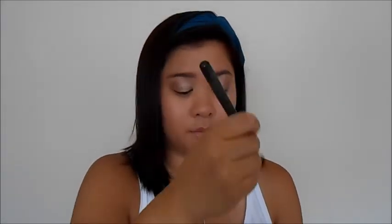And with using a matte over a shimmery, or even using matte under a shimmery eyeshadow, it just helps it look like you're not trying too hard. It's not the correct phrase I'm really going for, but it just makes it not too overdone, you know? And now I'm just blending it out.